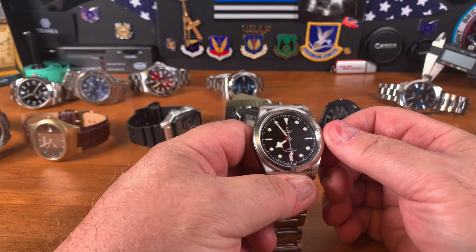So Tudor in the sub $3,000 range, I think they kind of own that space. There are other great watches out there, but this is what I own and what I love. In the $5,000 range, here it is. This is the Tudor Rolex OP39, Oyster Perpetual 39. It'll run you $5,800 retail. They're available occasionally at that price.